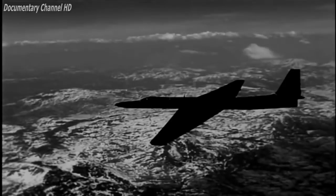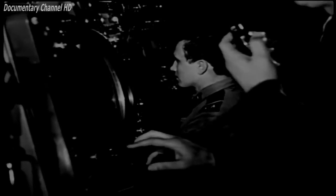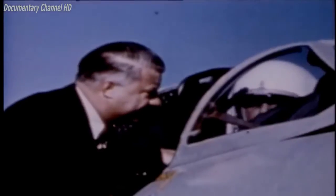When the U-2 flown by the CIA first began their operations over the Soviet Union, they were shocked to discover that the Soviets were tracking them even on the very first mission. Every U-2 flown over the Soviet Union was in serious danger. The U-2 was being tracked, and that was a great concern not only to our country, but to Lockheed, who had promised that this airplane would never be seen.